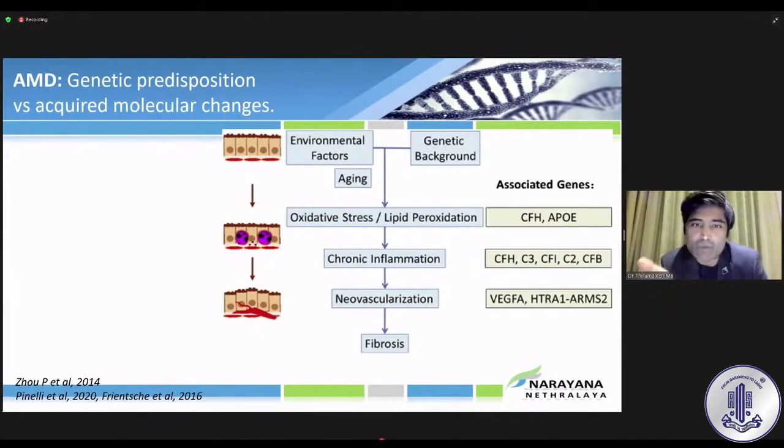The CFH and ApoE act at the level of oxidative stress and lipid peroxidation in the cellular metabolism. Once there is a chronic inflammation set up at the cellular level, the CFH gene, which takes part in the complement activation, comes into play. And when there is neovascularization and fibrosis, the VEGF-A and the HTRA1 and ARMS2 genes can give us a prelude that these patients are going to end up in advanced AMD.